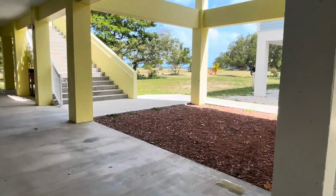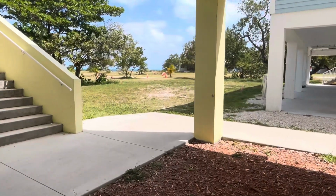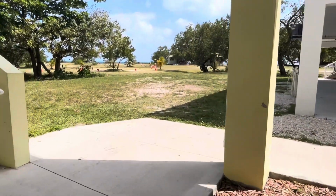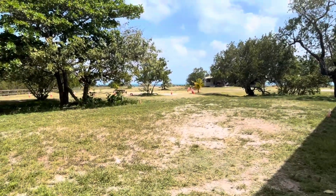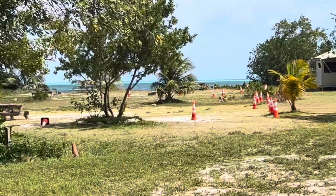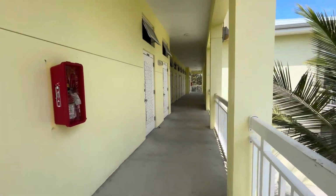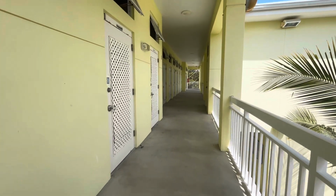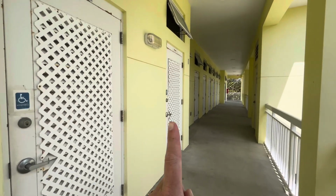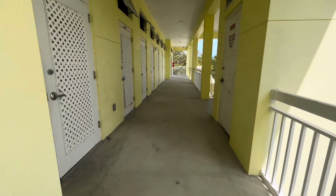The rustic camping area is over here. They are not assigned by sites, but basically the perimeter is in the cones. They have stairs on both sides of the building, and on both sides they have single person restrooms and showers. So they're all about the same.